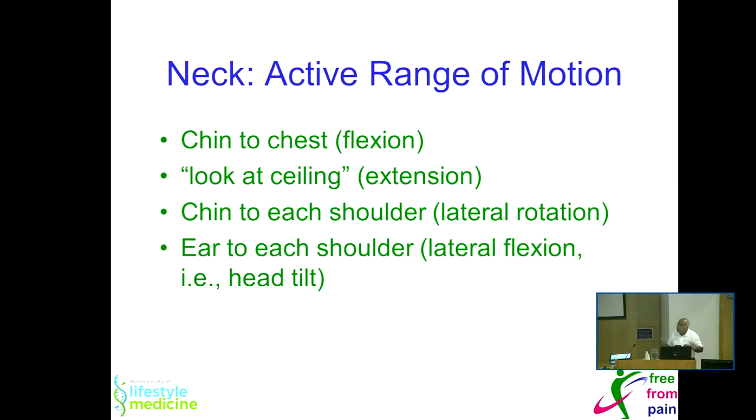I ask them about range of motion, how do they flex, extend. Someone should be able to see their toes, they should be able to look directly above their head if they have full flexion extension, and tilt their head on either side. Range of motion can vary, but you can't make it just a little bit more arthritic.